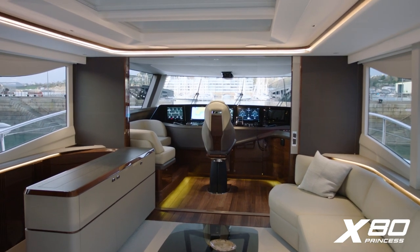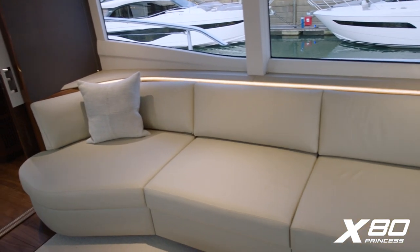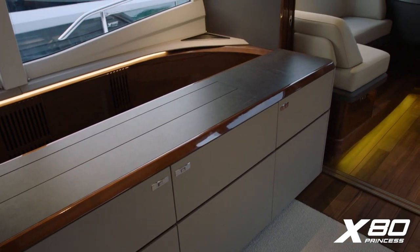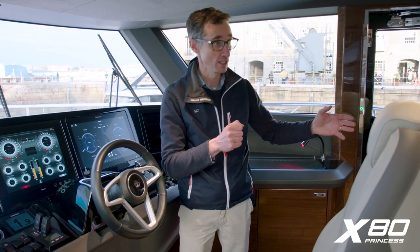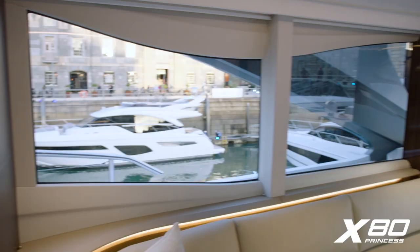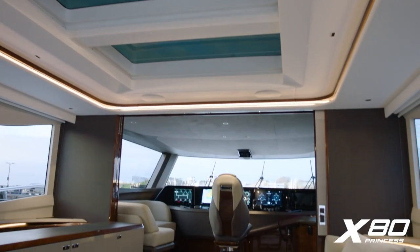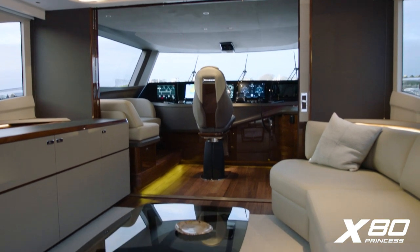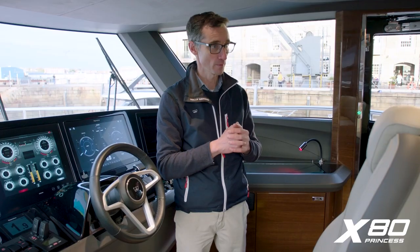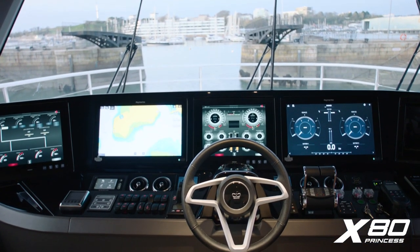Coming into the closed sky lounge, really nice, safe, secure, comfortable place to be. With that pop-up TV, it gives you a place to watch your films or your favorite sport, and a bit of privacy from the main hub of the boat downstairs, while enjoying the big views out. And obviously you're protected from the sun, being inside in the air conditioning, but you still can have the glass roof open or indeed the blinds shut.